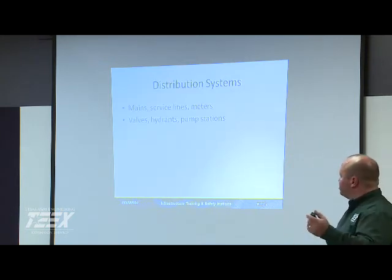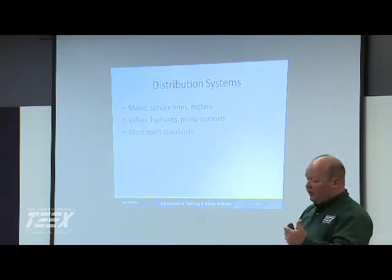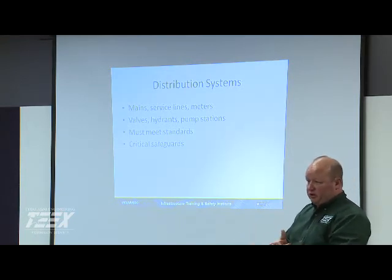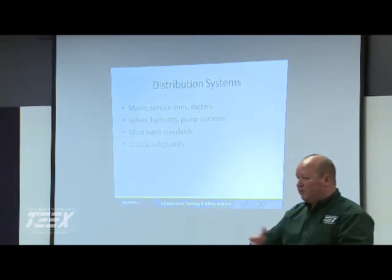What do we have out in the distribution system? Mains, service lines, meters. We've got our valves and hydrants and our pump stations. We have standards that we need to meet for them. Then one of our safeguards, well, obviously we got to look at vandalism issues and stuff like that. We got to look at what the public's out there being exposed to, even fire hydrants.